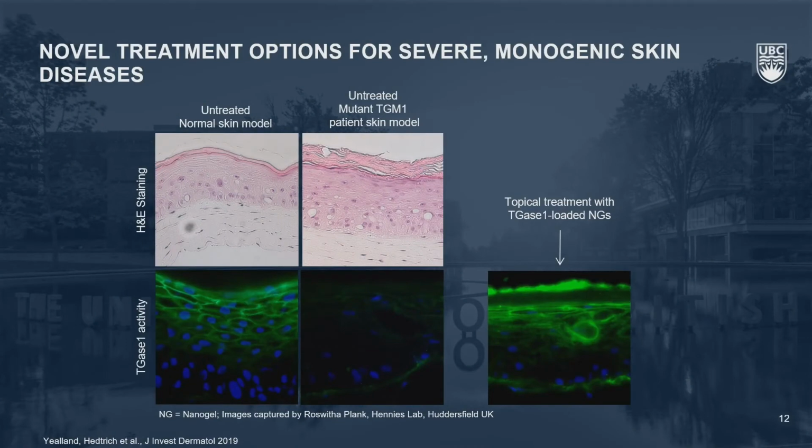We then had to prove that the protein was not only there, but that it's still functional. So we did an in situ activity assay of the transglutaminase 1 activity. What you can see here is a cross-section again of a normal skin model, and we see a nice green signal, which means transglutaminase expression is there and it's also active. And this is now a patient model, and as expected, there's no enzyme activity at all.